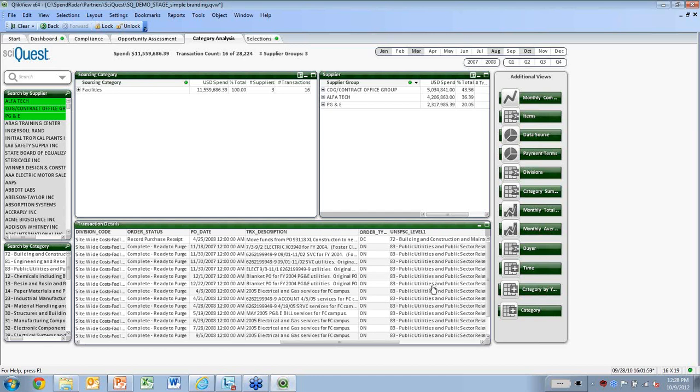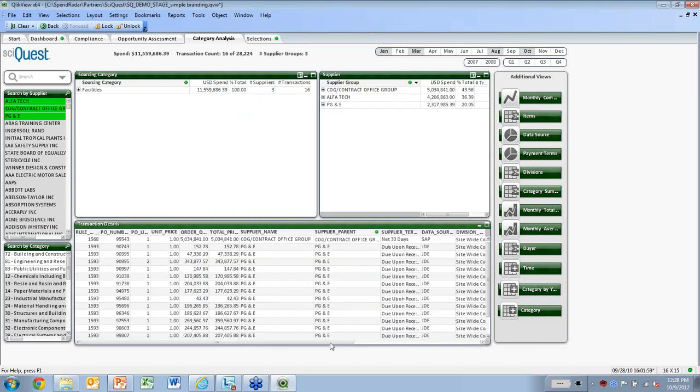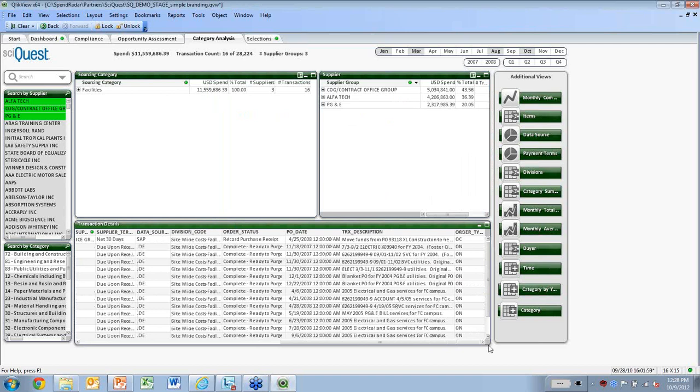If I decide that I don't need UNSPSC as an end user, I just don't really care about having UNSPSC classification levels in my report, I can quickly right-click, select Properties, and change the properties of this report. Now this panel is what we would train users on in that 60 minutes. What you're looking at right now is just a list of all the fields of data that were pulled into the system. And this box contains all the fields of data that were pulled into this report. If I go down a little, I can see the UNSPSC classifications. If I don't care to have those in this report, I can highlight those, say remove, hit OK, and now I no longer have UNSPSC in this report.